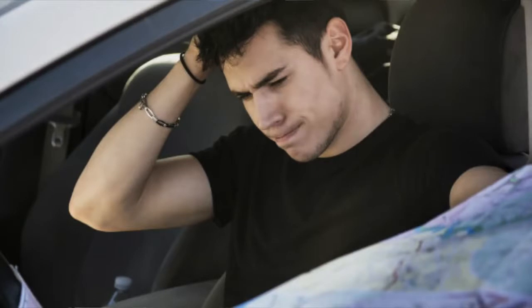Now the first difference is probably the most obvious. For me right now, I'm sat on the wrong side of this car. Because in the UK, we sit over there on the right-hand side. And obviously in the US, and quite a lot of other countries, you sit on the left. And to be honest, it's not that weird and it doesn't take that long to get used to. However, the first few days of any trip to the US, I often find myself approaching the passenger door instead of the driver's door.